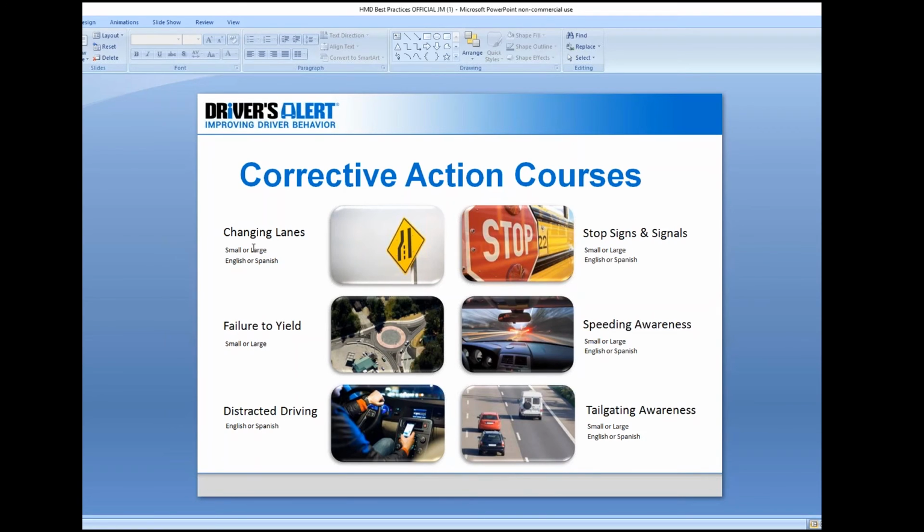What I really like is changing lanes, weaving, unsafe lane change has always been one of the primary calls. But we've taken it a step further. Whereas changing lanes could have been just going from one lane to the next, a high percentage of your calls is absolutely in a hazard where they're trying to enter a highway and merge. And so we've pinpointed and developed that course specifically for you.